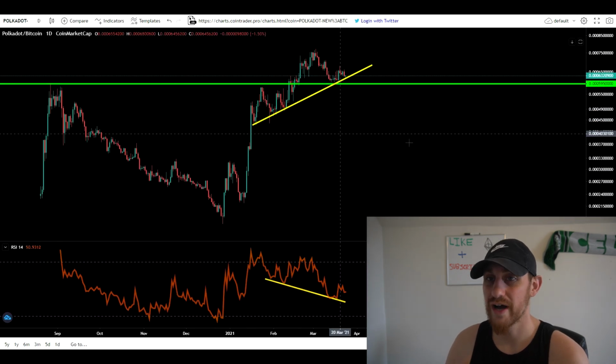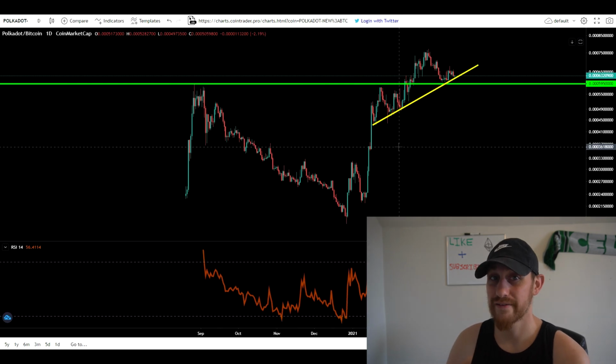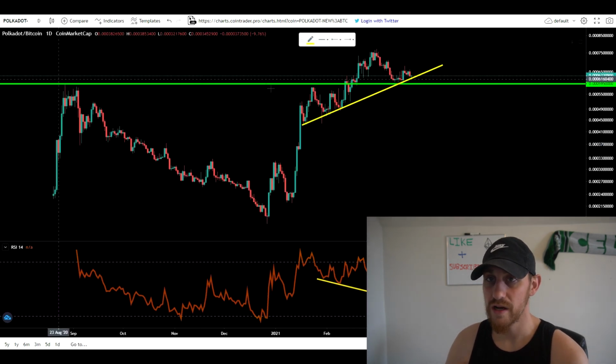Let's switch over to the Polkadot Bitcoin chart. And now we're going to get into why I'm so bullish on Polkadot for the rest of this year, based against Bitcoin, based against Ethereum. But you guys can see here, this is the Polkadot Bitcoin ratio on the daily time frame.